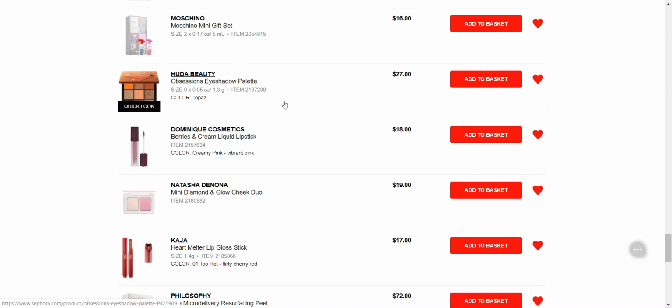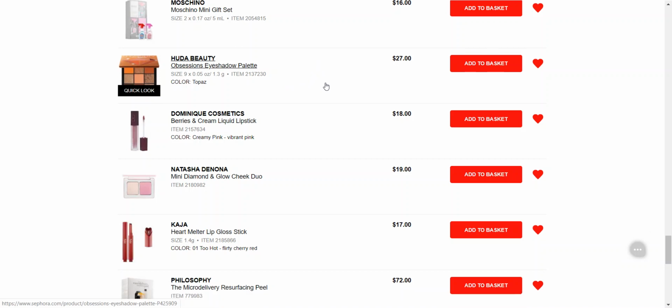This is one of the few Huda Beauties that I do not have of the mini palettes. It is the Topaz palette. I have all of the other jewel tones, so this one needs to be bought to complete my collection.